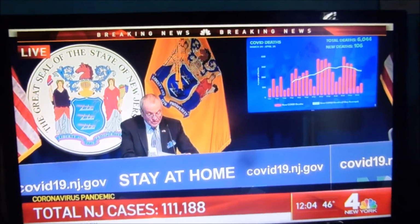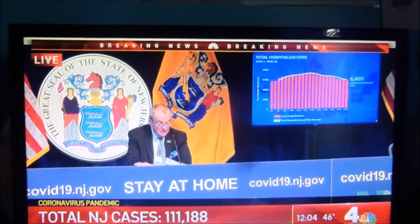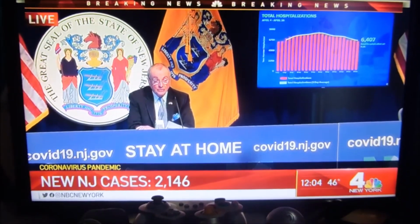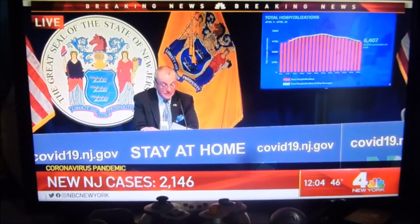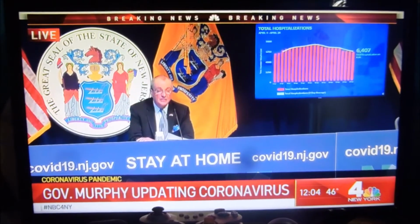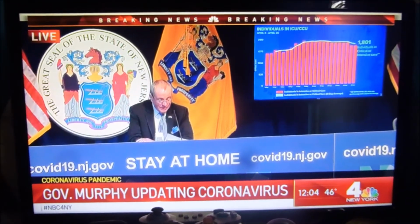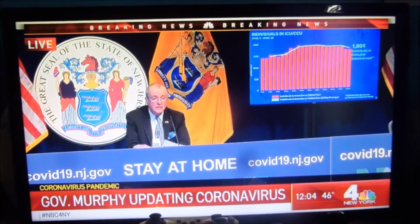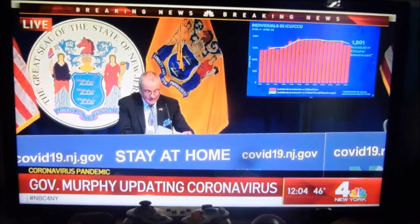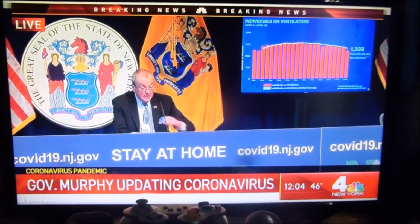In our healthcare system, as of last night's reporting, there were 6,407 patients hospitalized for COVID-19. That number has, as you can see, begun to trend downward, and that's a good thing. Our field medical stations reported 75 patients. There were 1,801 patients in either critical or intensive care, and again, this number is down roughly 9% from where it was last Monday. That number needs to continue to go down.